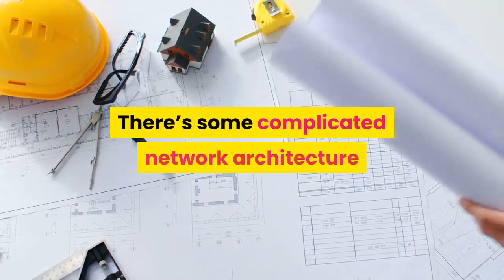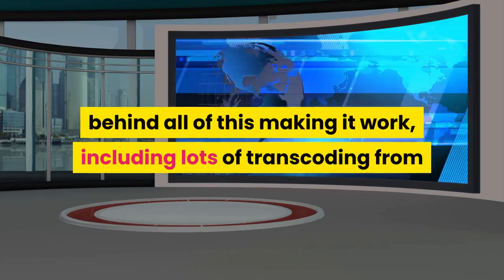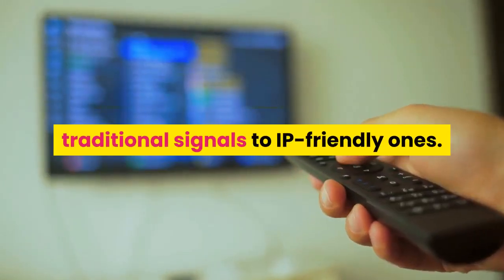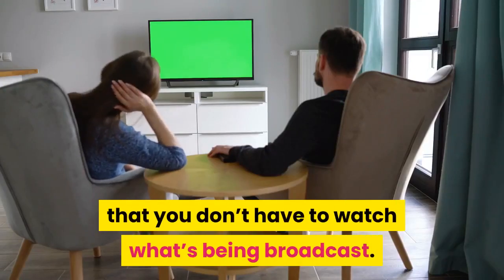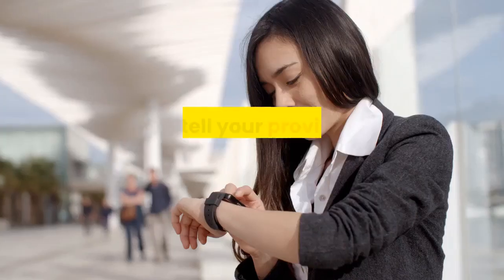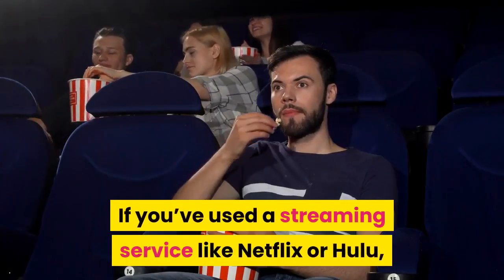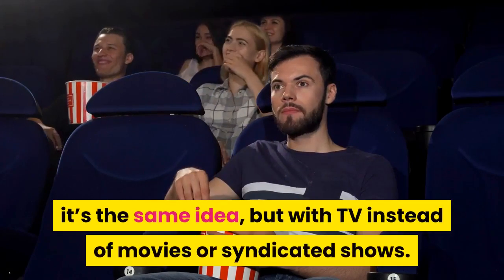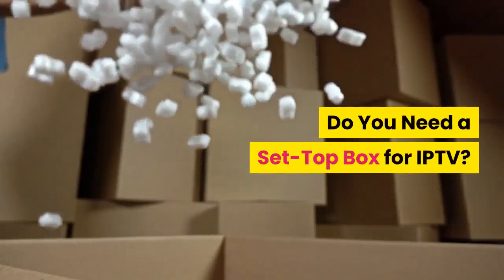There's some complicated network architecture behind all of this making it work, including lots of transcoding from traditional signals to IP-friendly ones. But the important thing is that you don't have to watch what's being broadcast. You can tell your provider what you want to watch, and they'll send it to you immediately. If you've used a streaming service like Netflix or Hulu, it's the same idea, but with TV instead of movies or syndicated shows.